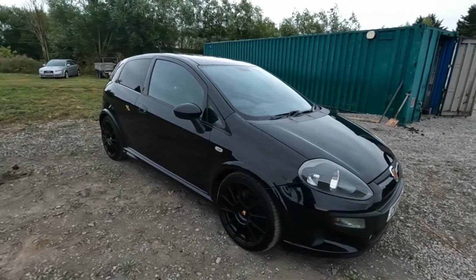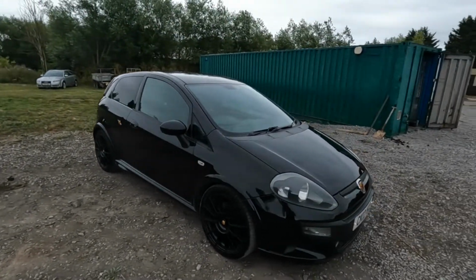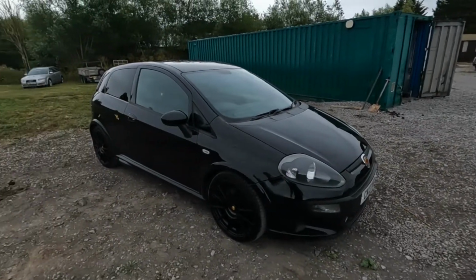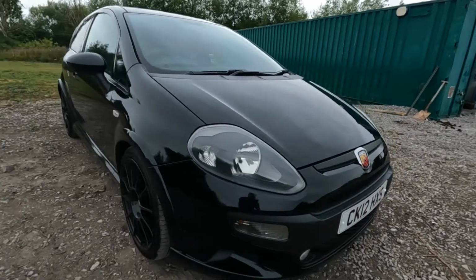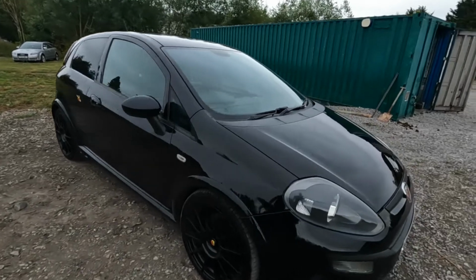So here it is. As you can tell, it's looking loads better. Unfortunately, it's got a bit of dust on it because we are out at the farm and it's pretty dusty, but I think it's still pretty obvious how much better this car is looking. So let's have a quick run through of what we've done.